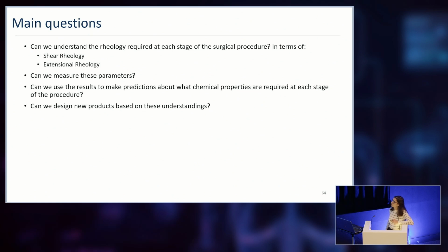So the first one was about if they could properly understand the flow properties of the fluids that were required at each part of the surgical procedure, especially in terms of shear deformations and extensional deformations. They were not sure if all of those properties could actually be properly or accurately measured, so they were wondering if that was possible. They also wanted to know if, based on that knowledge, it was possible to make predictions on how the fluids would behave and how we could actually incorporate that knowledge in designing new products.